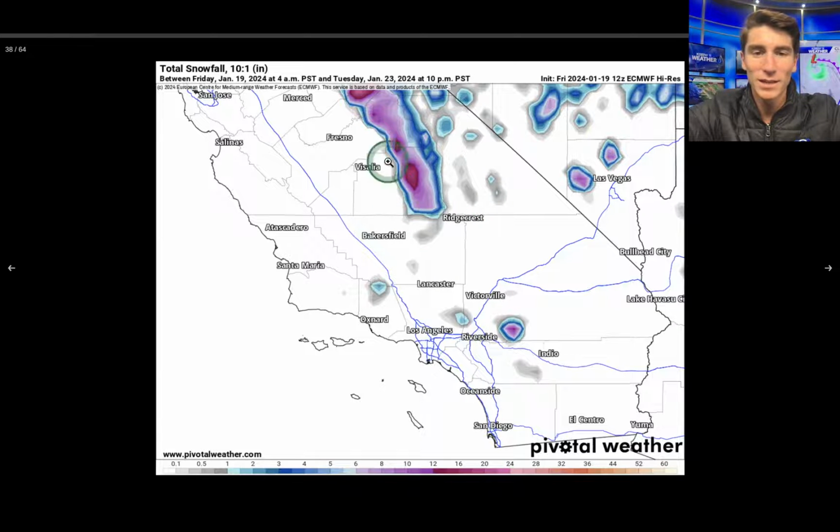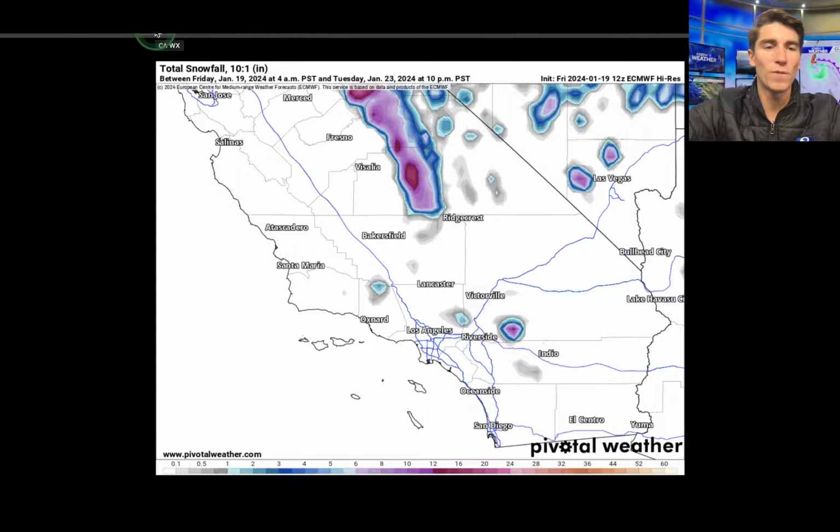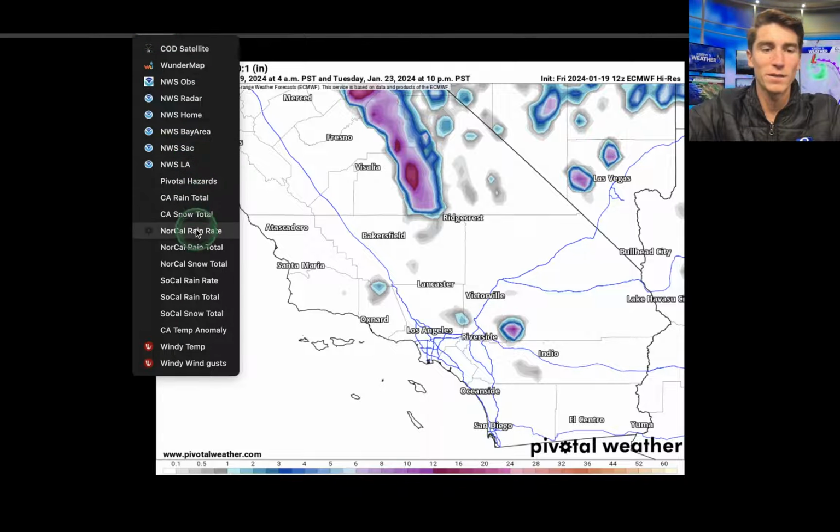So that's what the Southern Sierra is looking like. Yeah, it's over 1, potentially 2 feet of snow right there. So I think I'm going to wrap it up right there, just so I hopefully have time to put together the short form video as well.